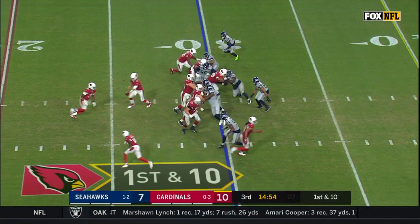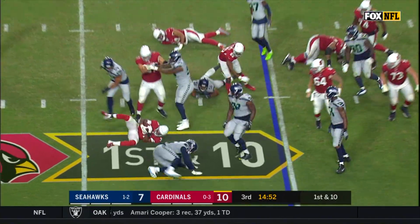The defense has been inspired as well, Jay. Here's David Johnson, and he's not.